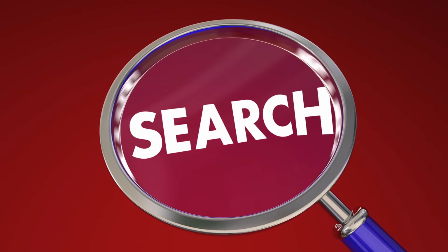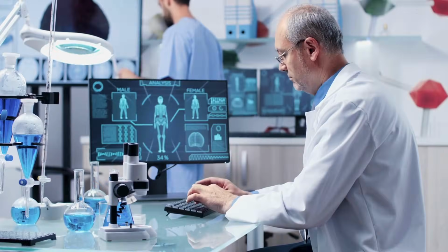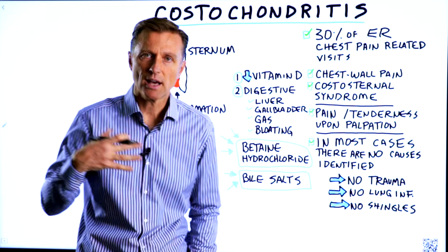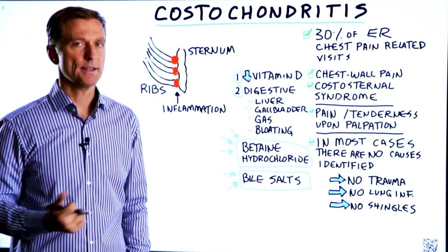Now, if you look this up medically, they don't really know what causes it. In most cases, they can't find a cause identified, unless there's some trauma. But what if there's no trauma? And let's say there's no lung infection, you don't have pneumonia, and you don't have shingles. What could be behind this?